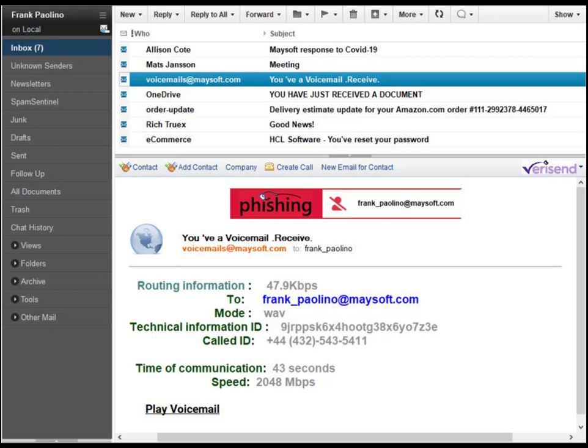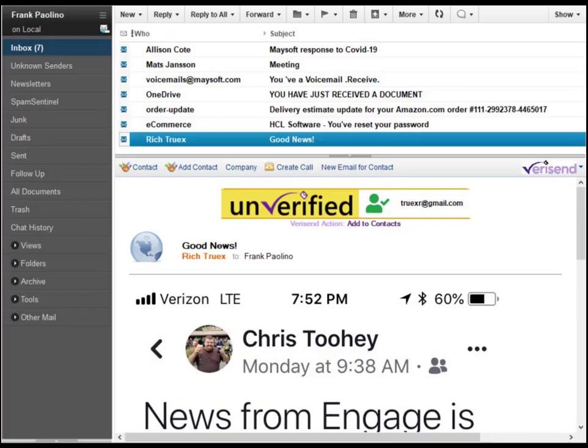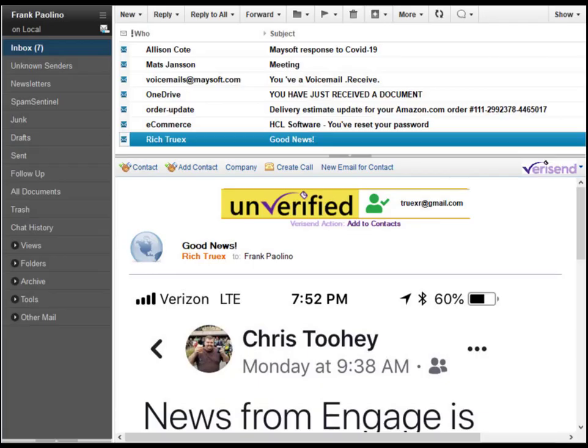Here is a message that pretends to be from myself, but of course I didn't send it, and Verisend correctly marks it as phishing with a red display panel. Here is a message from someone that I know. The green checkmark verifies that the sender listed is a good sender.